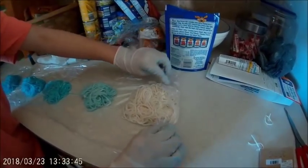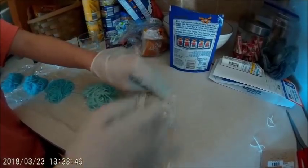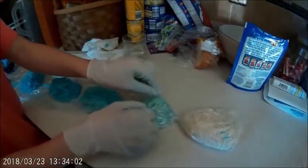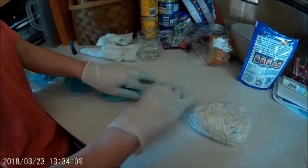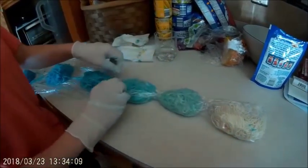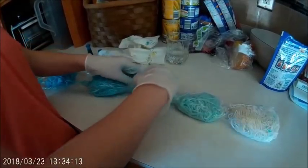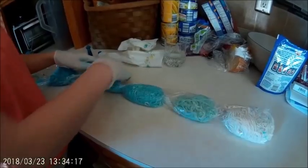She is folding the plastic wrap over. On both sides, you want to completely seal the yarn in the plastic wrap so the colors don't bleed from one to the other when we microwave them. Kind of looks like sausages. Turquoise sausages.